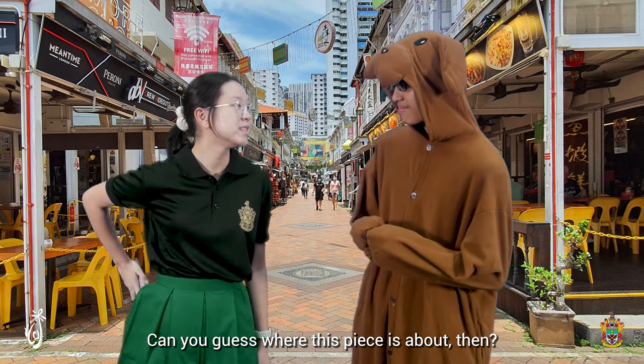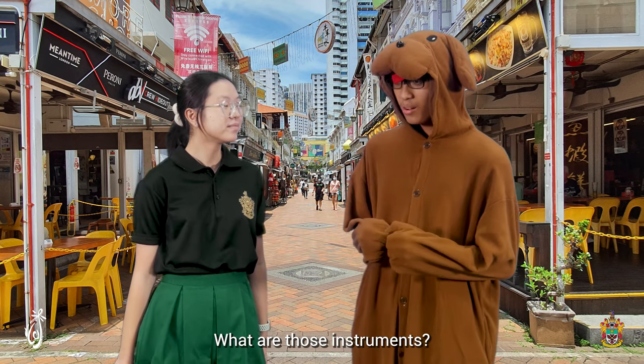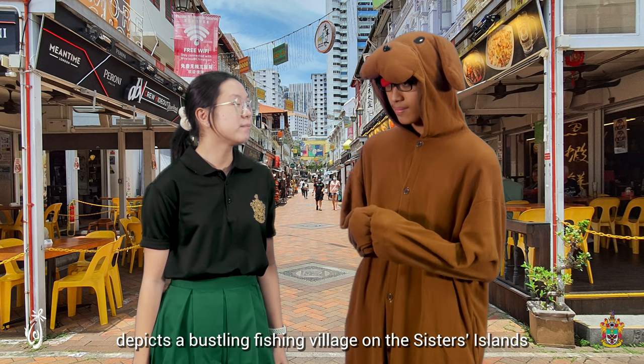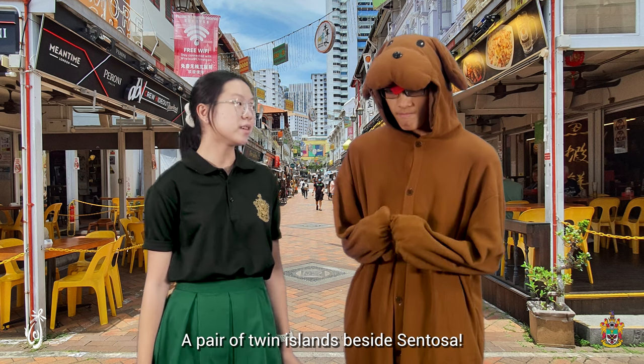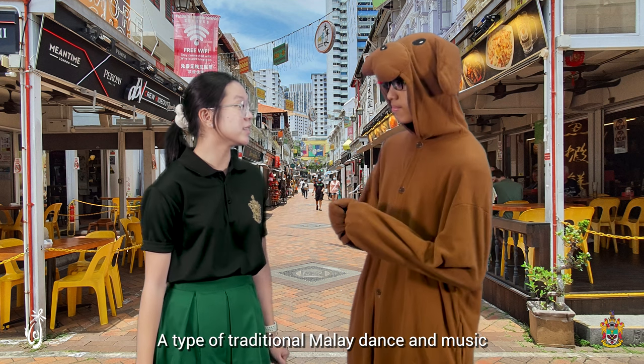Can you guess where this piece is about then? It sounds like a lively dance. What are those instruments? Oh, the plucked string instruments depict a bustling fishing village on the Sisters Islands, a pair of twin islands beside Sentosa. It is inspired by zapin, a type of traditional Malay dance and music.